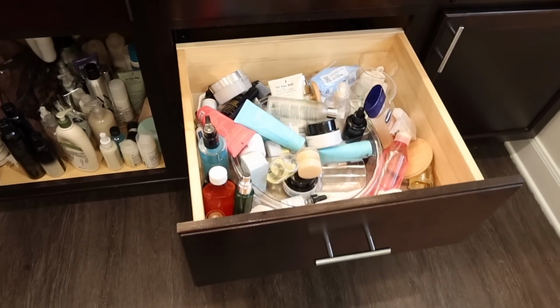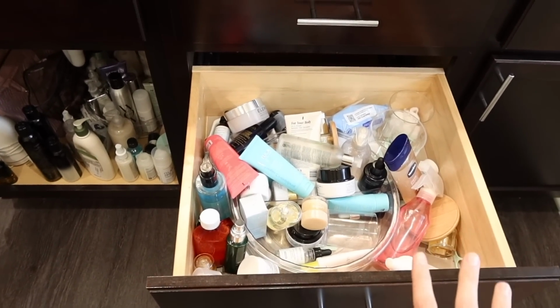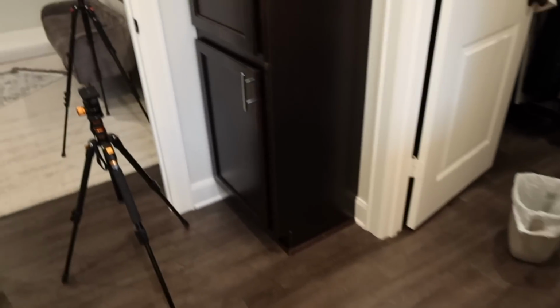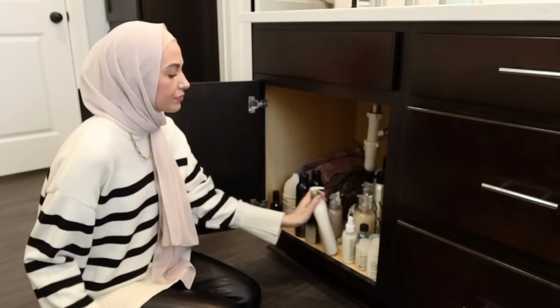So what I'm actually gonna do is take all the stuff that I usually use on a normal everyday basis, and put it in here where she can't reach it. That is what I'm planning on doing. May the organizing begin.